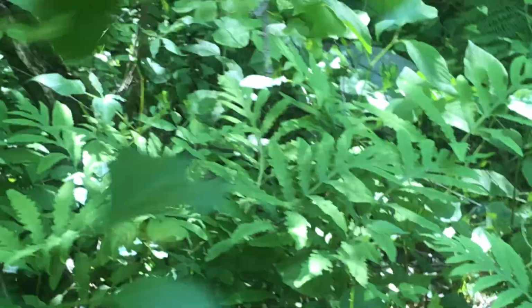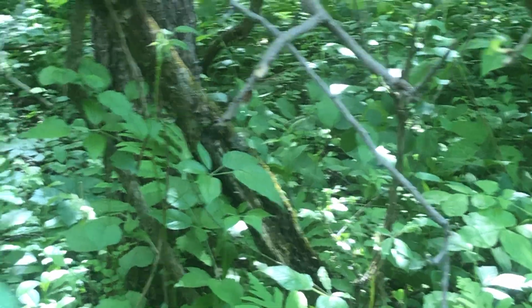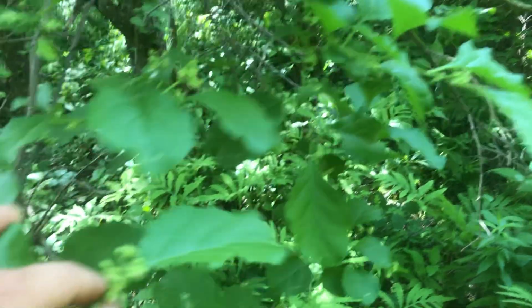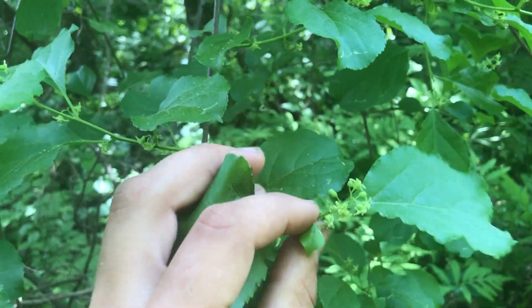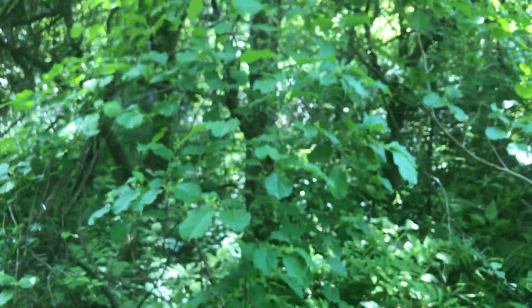Yeah, right here, here we go. This is an apple tree right here. And these branches are connected to it, and then you can see the flowers are turning into these little green balls, and that's going to be apples. So this whole tree right here is stacked up, racked up with apples.